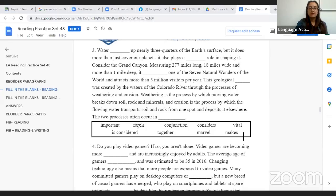Some of you have done forms also. Forms does not go with up, that's one thing. And if you use forms with water, water forms up. Forms will be water does something which leads to 3/4 of Earth's surface. Forms will be a process of making. So water is not making the Earth's surface. We are just saying that water in 3/4 of the Earth's surface is water. So water is not doing anything in that. So water makes up means this is the quantity of water that we have on the Earth's surface.